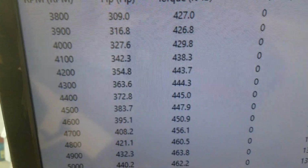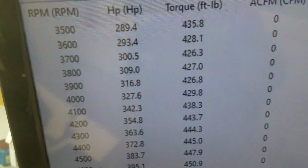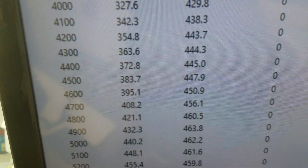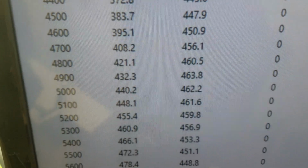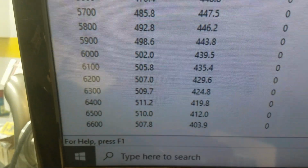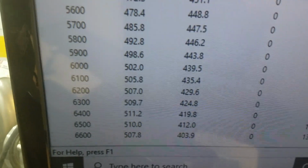Alrighty, down to 30, let's see here. We get 3,500, 435 for torque. Looks like a peak torque of 463, really flat there. And peak horsepower 511. So we rated it at 530, front end's about 20, so everything's good.